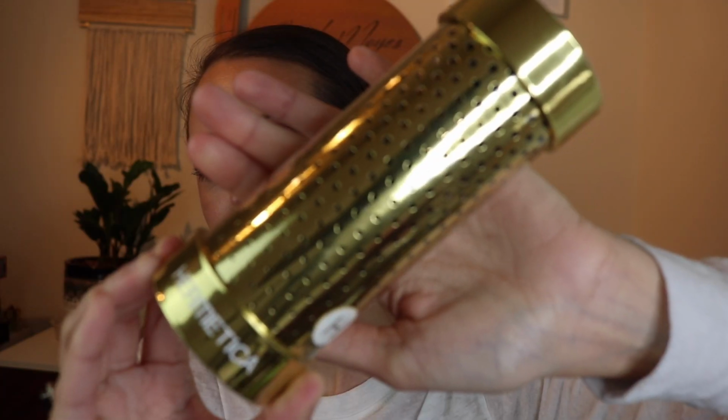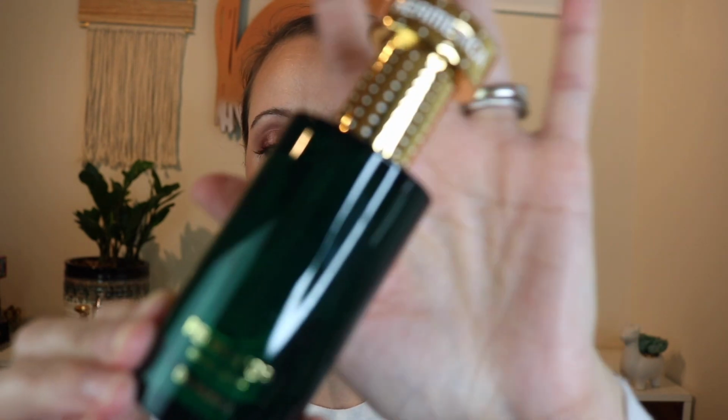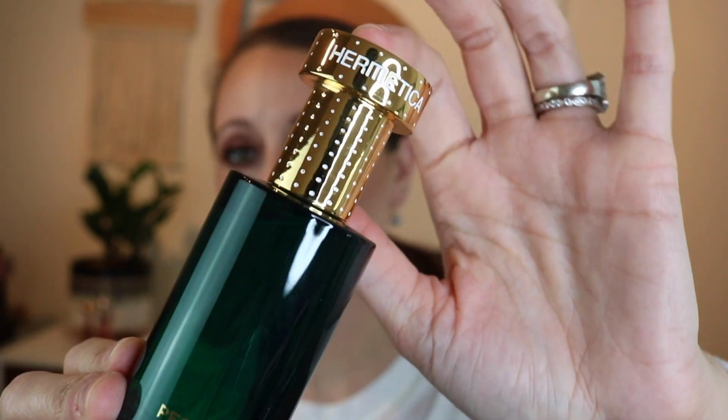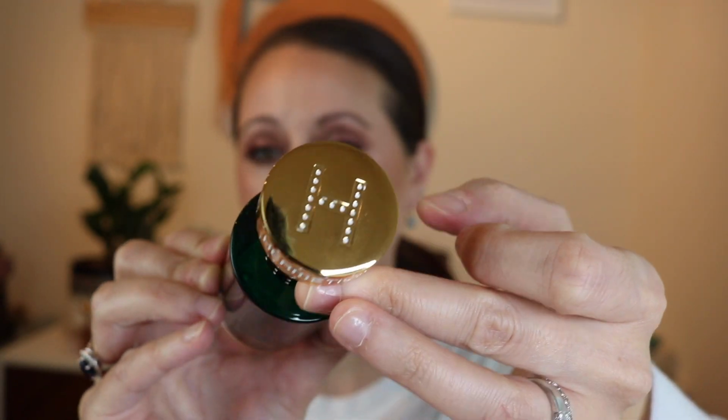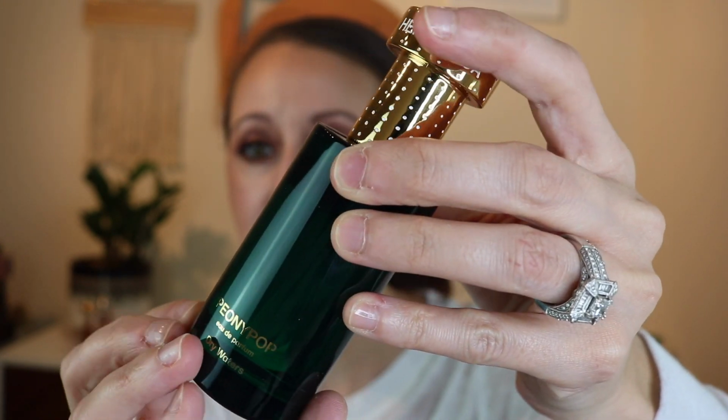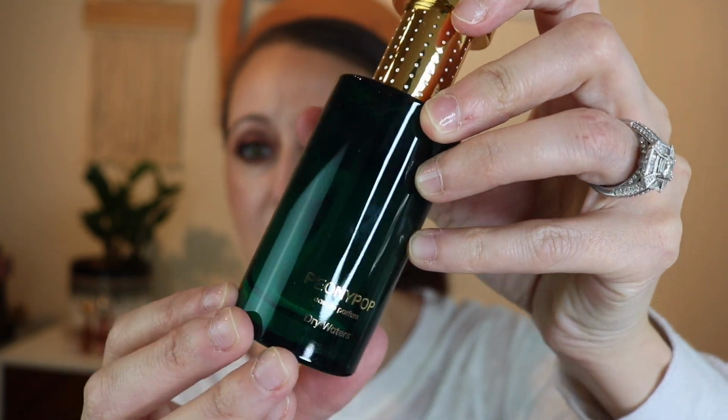So this is the fragrance here. It comes packaged in this really gorgeous gold cardboard packaging. It's a really pretty bottle. And here is the bottle. I love Hermetica packaging. I think it is absolutely stunning. I love the dark green glass bottle with the gold lid and the white writing. I love the perforated decoration. And here it is. It says Peony Pop. I cannot tell you how excited I was to be able to smell this because I'm so over the moon for peony.